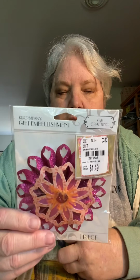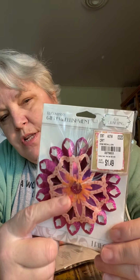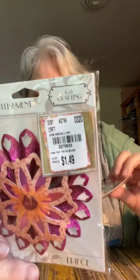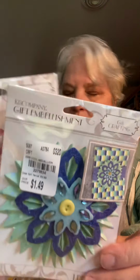I got 2 of these florals, one in pink and one in blue. They're very large. I'm going to say 4 inches in diameter. And these are K & Company gift embellishments, $1.49. You only get 1, but they're enormous. And I'm going to use these on the center of a journal cover. You can definitely use them as gift embellishments or anything else you want, but that's what I intend to do with them.